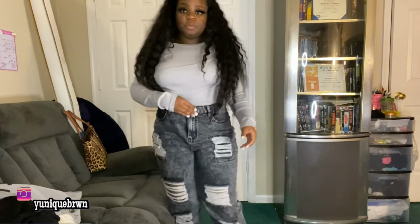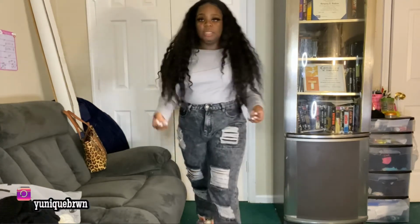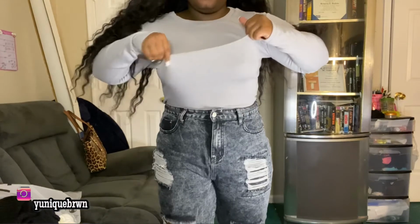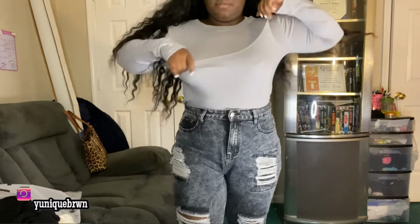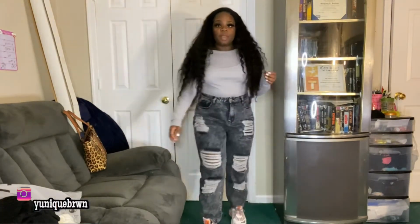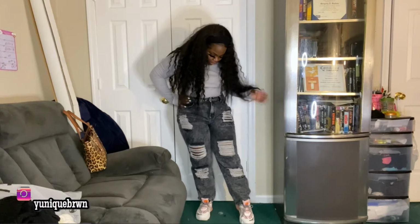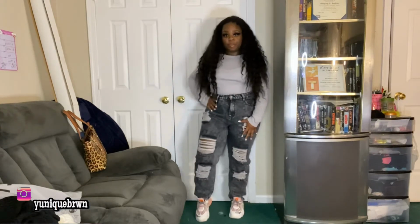This one is the next one. I wore this in a haul, I wasn't supposed to put it together, but I did in the haul. So these are what the jeans look like. This shirt is like a crop top, but I tucked it in the front and it's like a shirt with a tank top attached to the front. As you guys can see, it's really, you know. So that covers that. Ooh. So I paired it up with some pink shoes. They're pink, white, and black. I just paired it up for the pop of color.